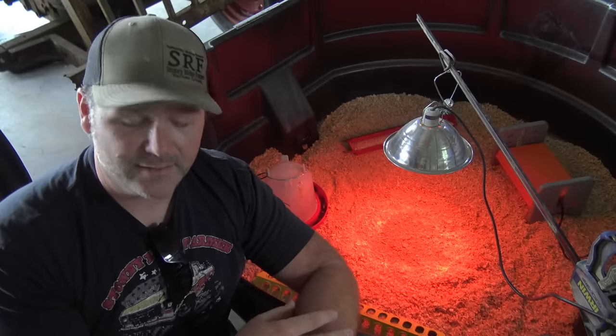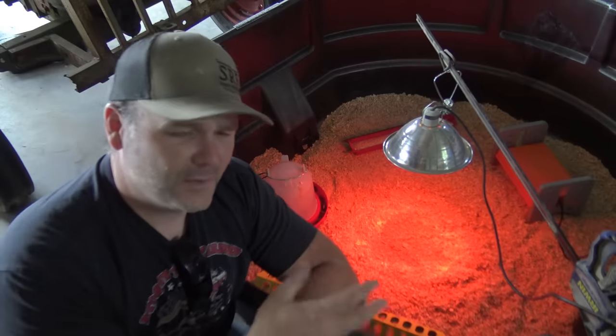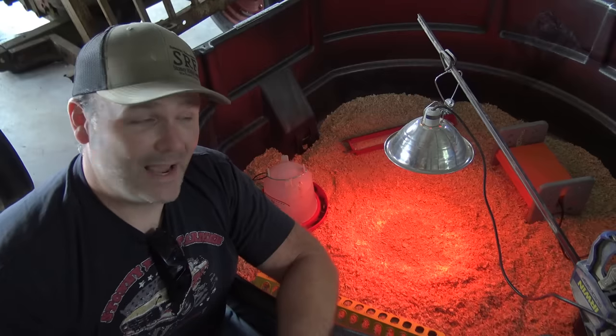Oftentimes chicks will drown, so we always put a little bit of gravel, pea gravel, marbles, whatever you want to put in there around in the water so that the birds don't get in the water and drown. That's something that happens to birds.